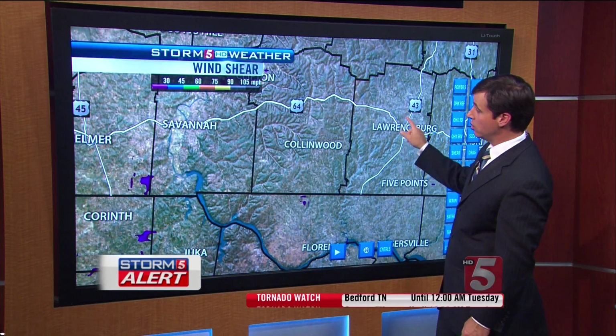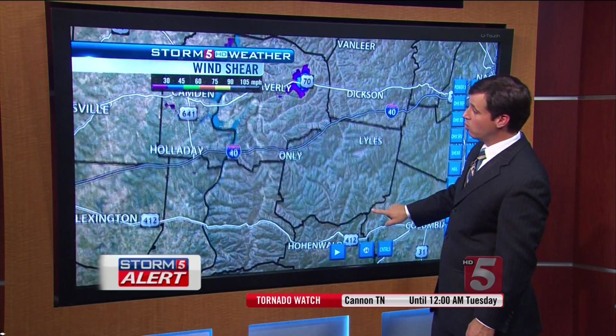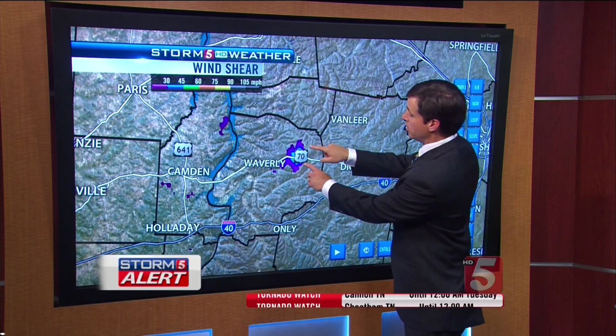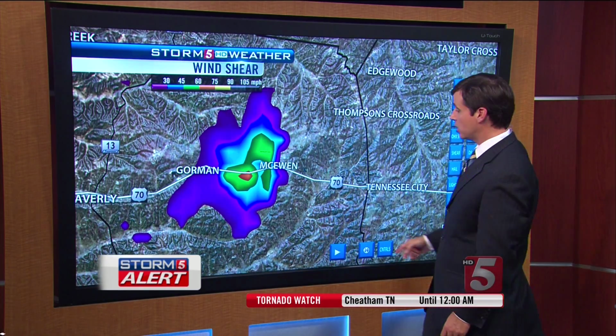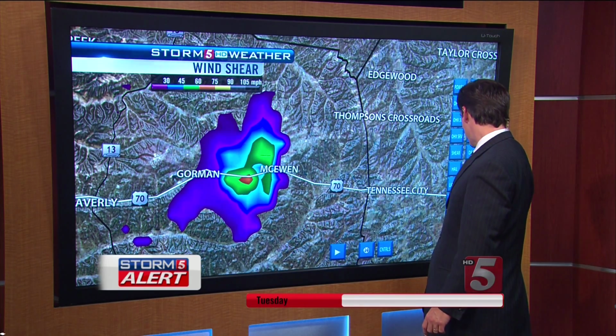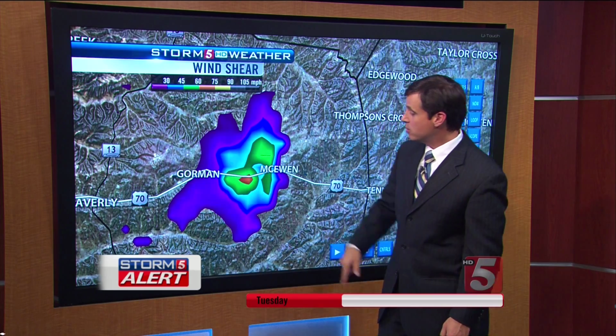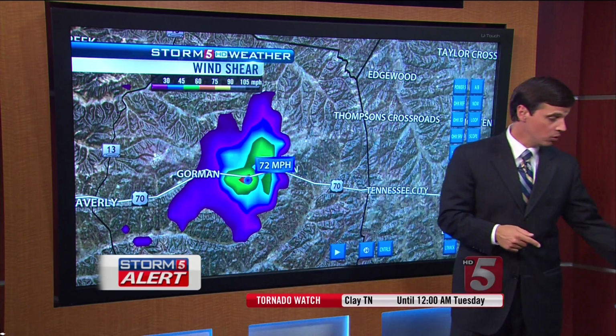Also taking a look at the shear, you can see where the wind energy is, and then moving back up to the north, there's your shear with the cell that's tornado warned here in the McEwen area. A few minutes ago, radar was estimating that winds were close to 70 miles an hour, and it's still estimating winds pretty close to that, 72 miles an hour of rotational winds.